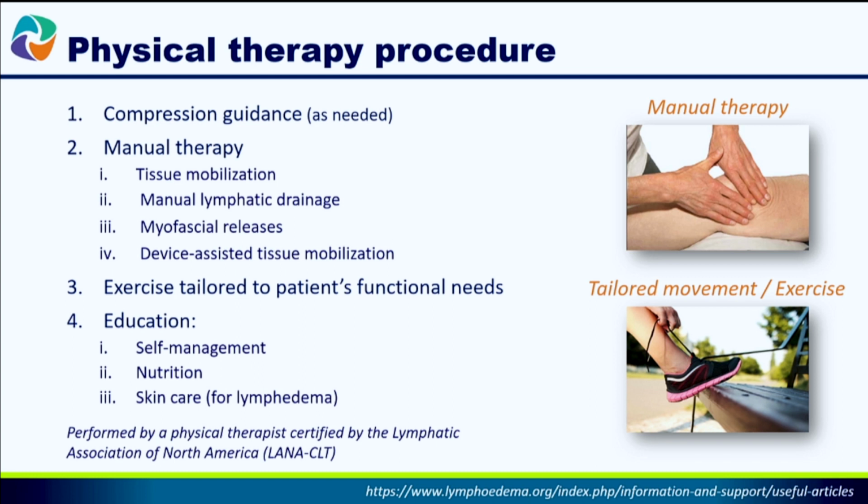The exercise routines that were provided to these patients were also fit to their functional needs. For instance, it could be simple movements like sitting to standing, walking for 30 minutes, moving the ankle, knee flexion, those types of exercises. And finally, education was provided surrounding self-management, nutrition, and skincare as needed. Okay, so those were the components of the physical therapy that was performed.